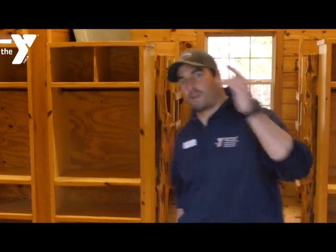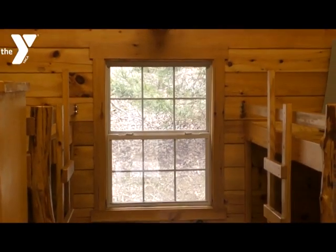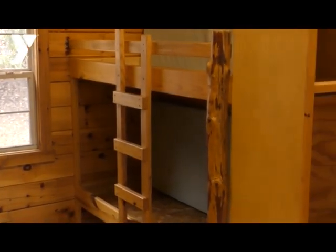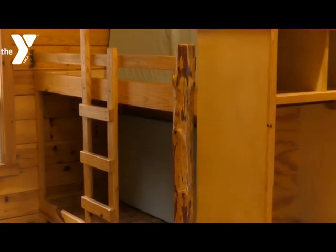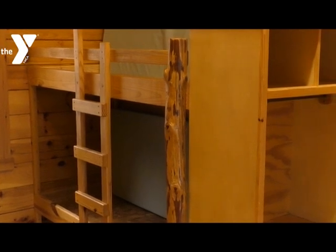All right, now that we're inside one of the cabins, we're gonna show you around. Come on in. The cabin is outfitted with 14 beds, which is 12 bunk beds and two counselor beds. If we get a little bit closer here, you notice that there are mattresses. When you come to camp, the mattress is all taken care of for you. But you do want to bring your own fitted sheet and a blanket, or a sleeping bag works, and you're going to want to bring your own pillow.